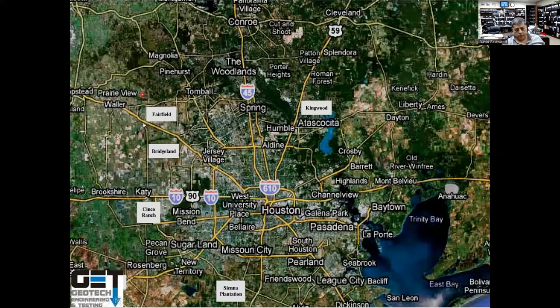Fairfield, you've got mostly low PI, low plasticity, sandy clays and sand. The Woodlands, you've got sand over clay and sandy soils. Tomball, you've got sand and clays. In some areas, you go inner city, you go West U, Bellaire, Tanglewood, got lots of highly expansive soils, big trees, and a lot of attorneys live here, so you've got to watch out.